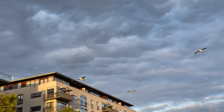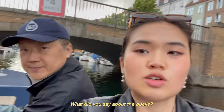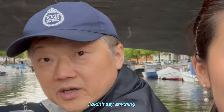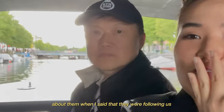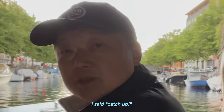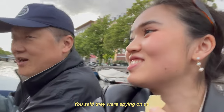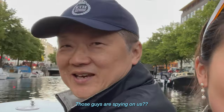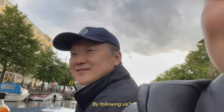Don't attract the seagulls. I don't like the seagulls. They're really mean and aggressive. Are there more ducks? No more ducks. Are we out of ducks? What did you say about the ducks? I didn't say anything. You said something about them when I said that they're following us. I'm confused. You said they're spying on us. Those guys are spying on us. You said that. They're doing the right thing. By following us?